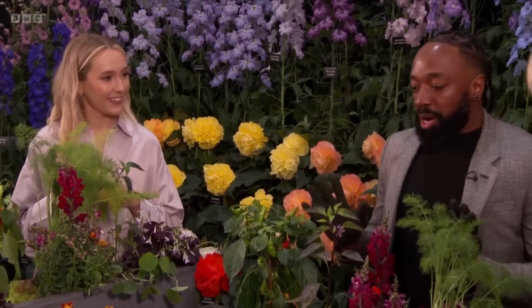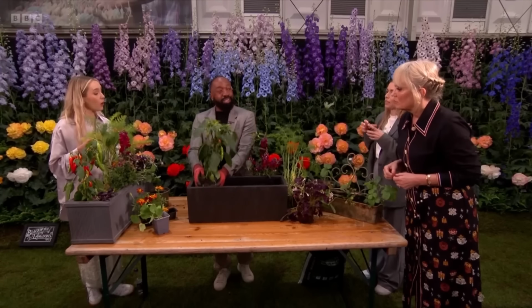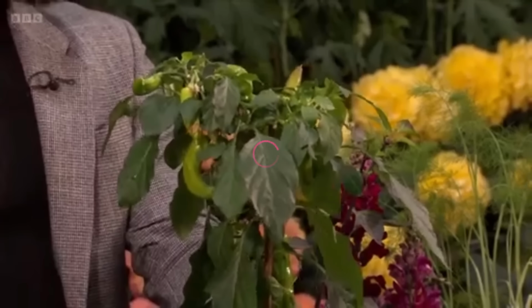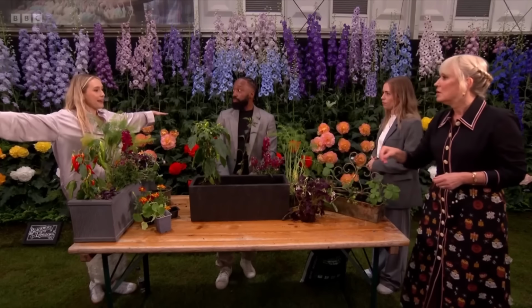So what are we going to do here then? Talk us through the whole process. What I've got here is I'm going to pop in a pepper. Now, this pepper is actually a compact variety, so it's perfect for a container because it's going to stay at this height, and it's also perennial, so it's going to come back year after year.